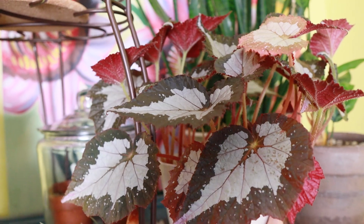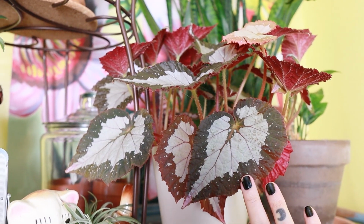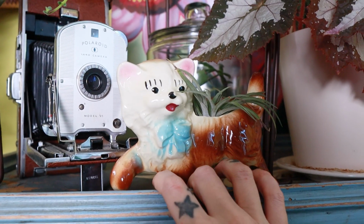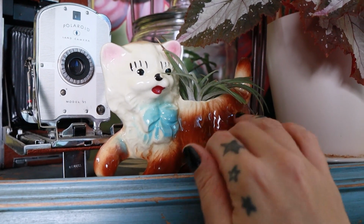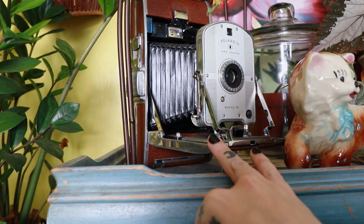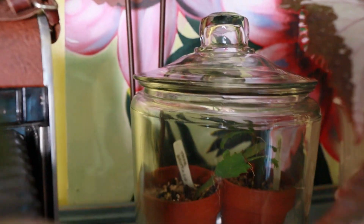And this one's pretty durable. It's taken a lot of punishment and bounced back really well every single time, and you can get those ones through Steve's Leaves. Mike's mom got me this cute little guy with a little air plant in here. Probably could use some water. This came from my friend Loxam. They sent me a few of their older cameras, so that was really cool.